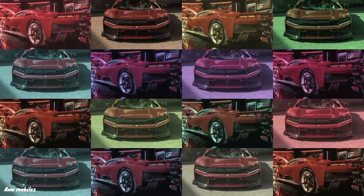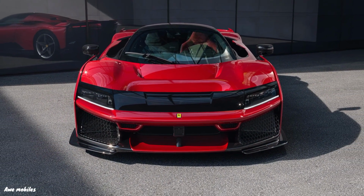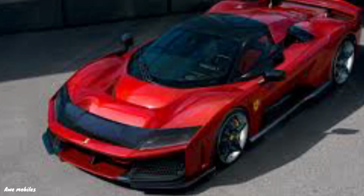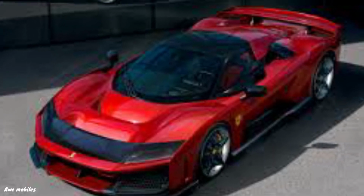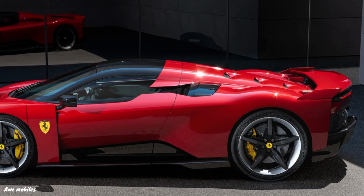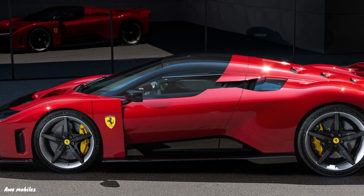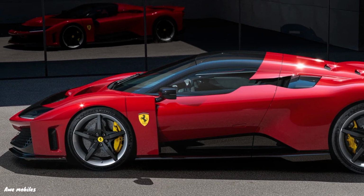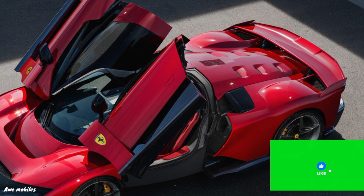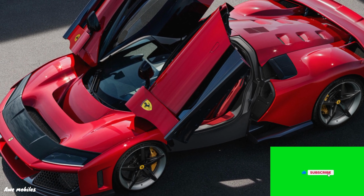Inside, it's all about the driver. The cabin features a wraparound digital cockpit that blends classic Ferrari cues with future tech. The new curved OLED cluster provides real-time telemetry, adaptive driving modes, and even a digital pit crew that learns your style, adjusting damping, throttle, and even regenerative braking based on how you drive. Add to that a new AI-assisted driving coach that offers corner-by-corner feedback on track days. So whether you're a pro driver or an enthusiastic amateur, the F80 helps you extract the best lap time possible.